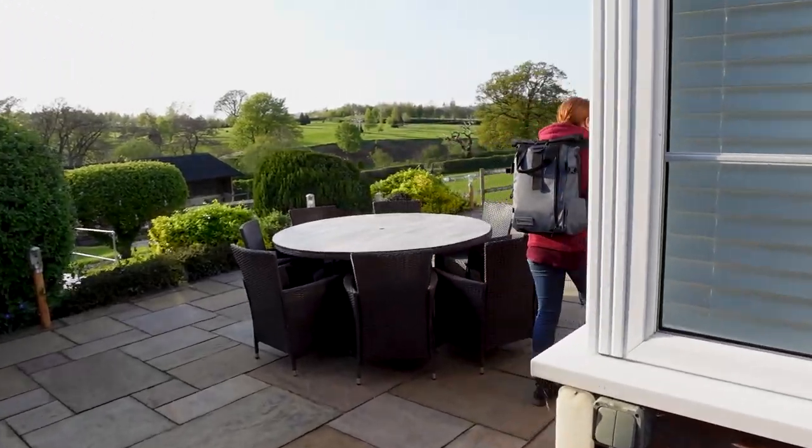This is the outdoor patio area. It's beautiful. There's a table with a bunch of chairs if you want to eat outside. There's a hot tub just over there that we are definitely going to enjoy. The view is incredible and just the sounds of the wildlife is stunning.